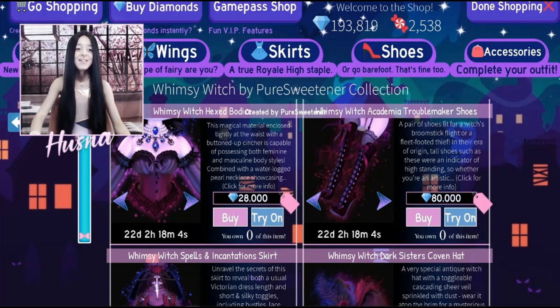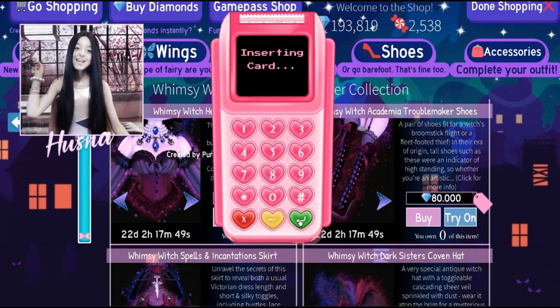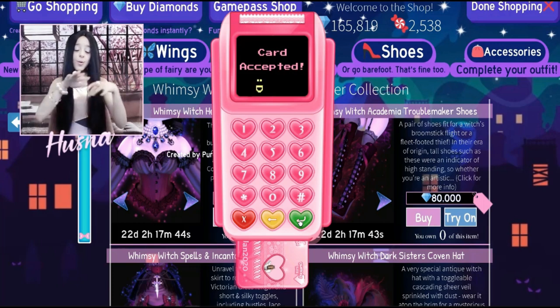Okay. Anyways, let's just go ahead and start with the Wispy Witch Hex Bodice, which is 28,000. So let's just go ahead and buy that. We always gotta do the chig chig when you buy it. So let's go. Chig chig. Oh my god, card accepted. Whoop, whoop, whoop. That's pretty, but we didn't buy the whole set. We just bought only one thing from the set.